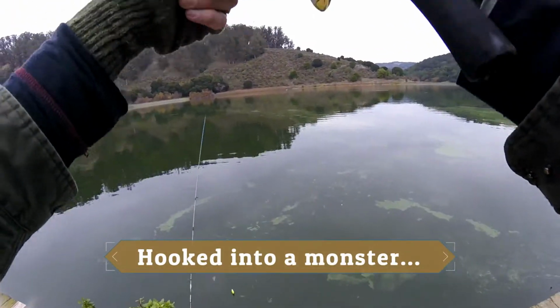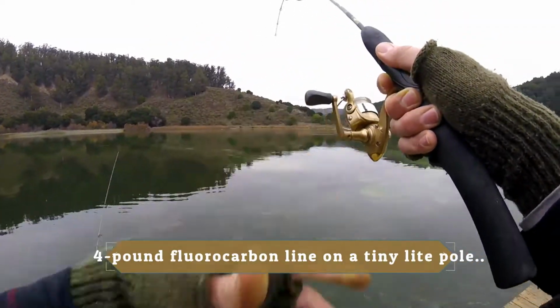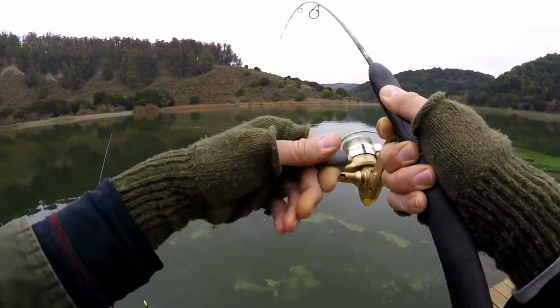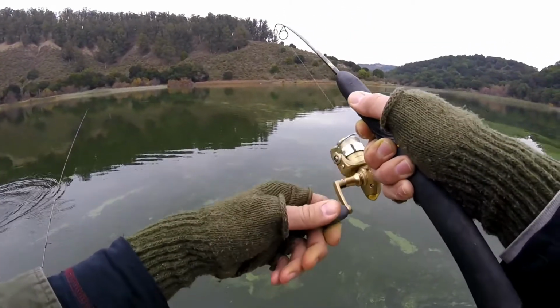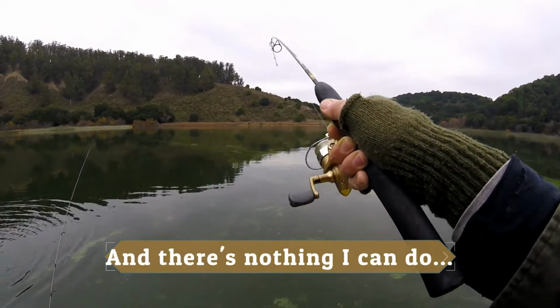Double hookup. Earth Ranger. Whoa. Triple hookup. Nope. I think he's under my line. Hey, can I get your long net? Oh yeah. So I got 4 pound fluorocarbon on this line.